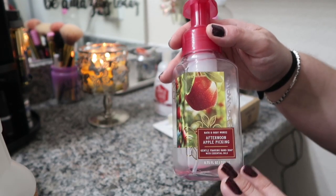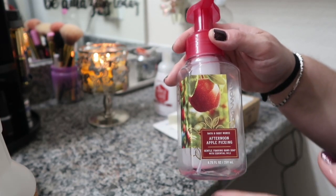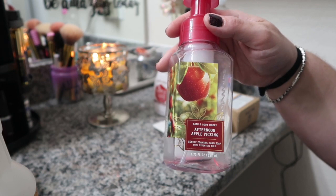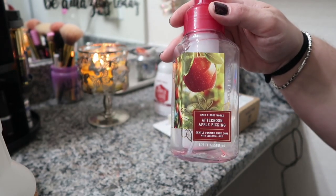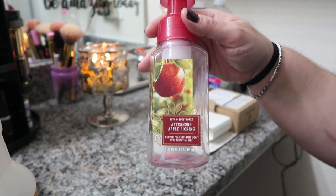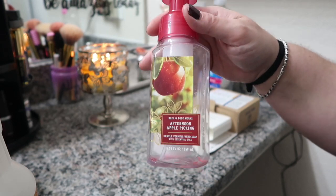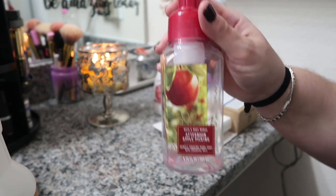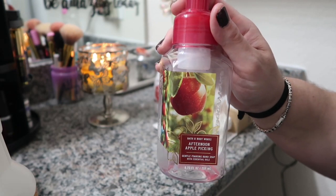Whenever their soaps go on sale, I scoop them up because this is definitely one of those things I feel is worth the money. The price of those candles, unless you get them on sale, not always, but the soaps, banging deal. So I grabbed the apple one, love this one, highly recommend it.